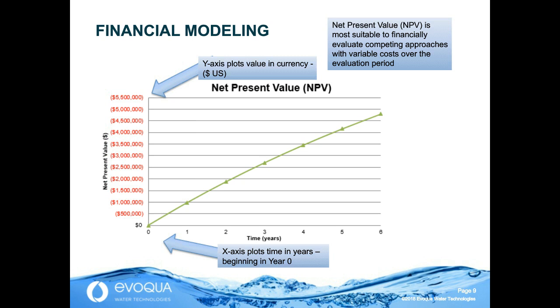It is different. There might be some questions on, well, is a discount rate the same as a WACC, a weighted average cost of capital, or an interest rate? And then we can come back to that in the Q&A. The answer is it's not.